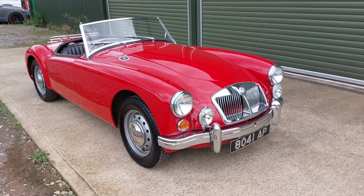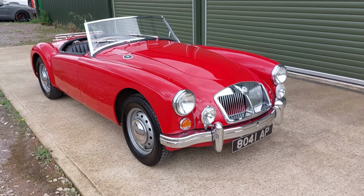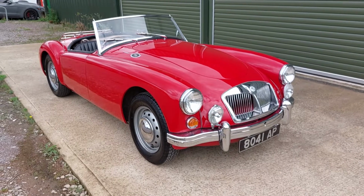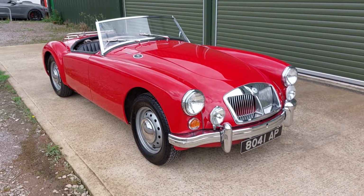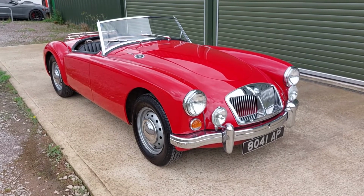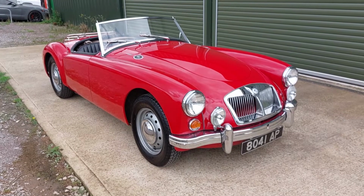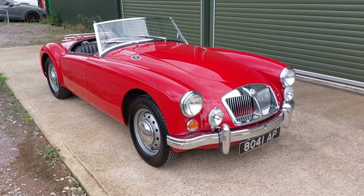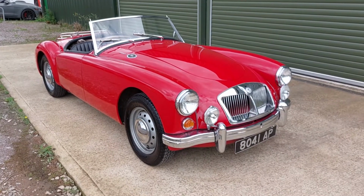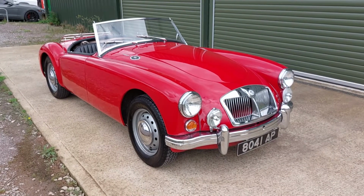We've got this delightful 1962 MGA Roadster, finished in stunning tartan red. Really is a very bright car, presents extremely well. There's a big history file with the car, which includes the old buff logbook, which is nice to see, plus some photographs from a restoration that I'm guessing was probably carried out about 20 years ago, maybe a bit longer, but nonetheless the car still appears extremely sound.